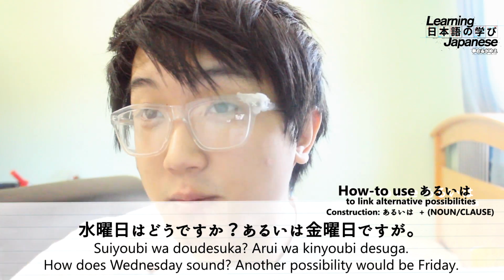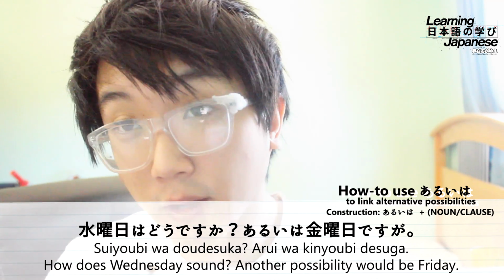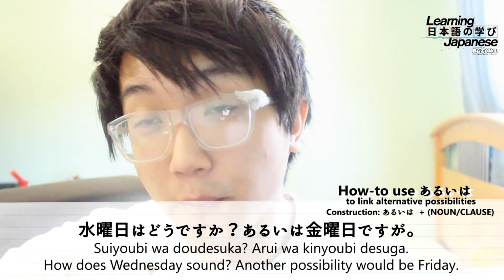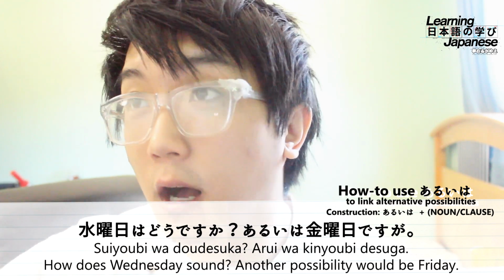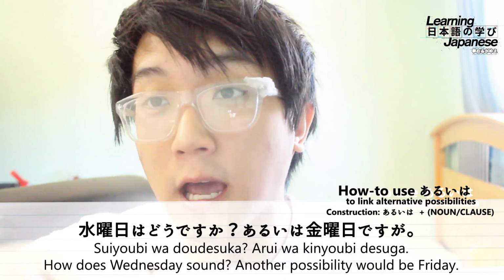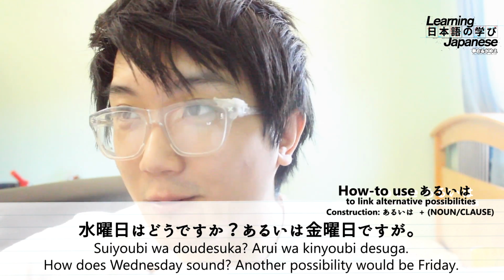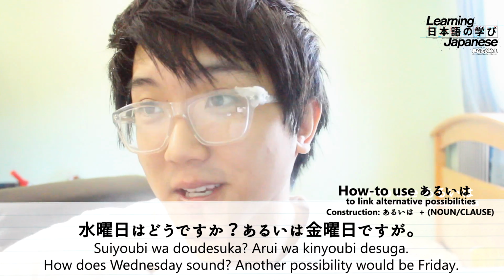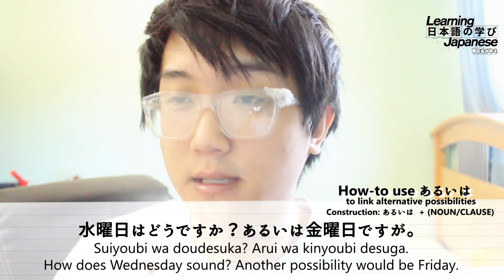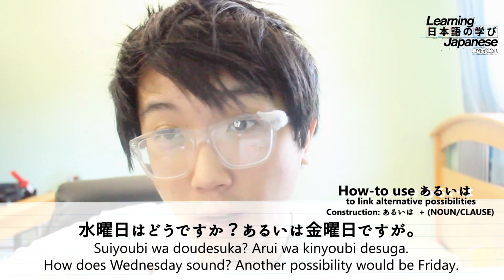So let's break down the sentence bit by bit. First up, we just have the word 水曜日, and this is going to translate to Wednesday. We have the particle wa marking Wednesday as the topic of the sentence. Then we have the default phrasing どうですか, and this is going to be a phrase that just means how about, or how does it sound. So that's what it means basically. How about this, or how is this? So that first sentence in the line is just going to be, how does Wednesday sound, or how about Wednesday?